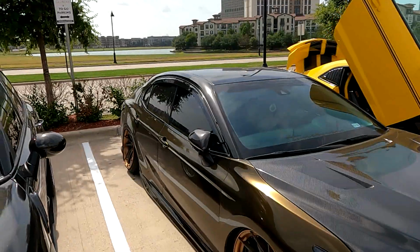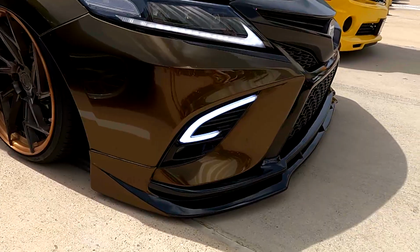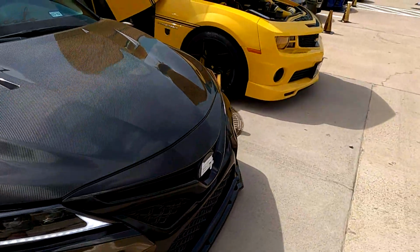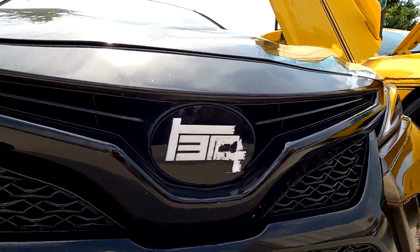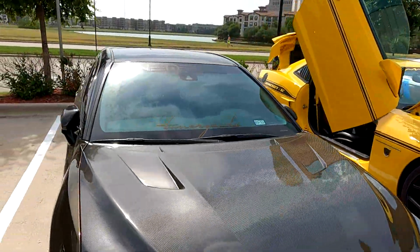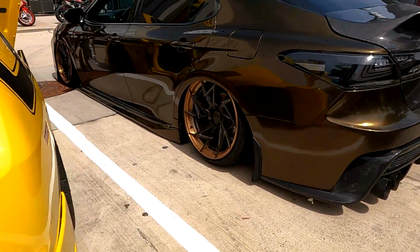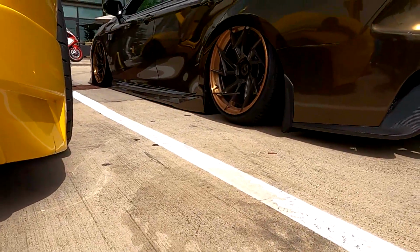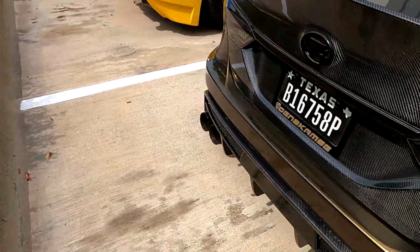Well, if you're into Transformers, you're gonna love this. Look at that. Look at this. These rims on this car, absolutely amazing. Low to the ground, on bags. Look at this custom emblem on the front. I don't think I've ever seen something customized like that before. That is sick. Carbon fiber hood. That fitment is perfect. Buckle spoiler.